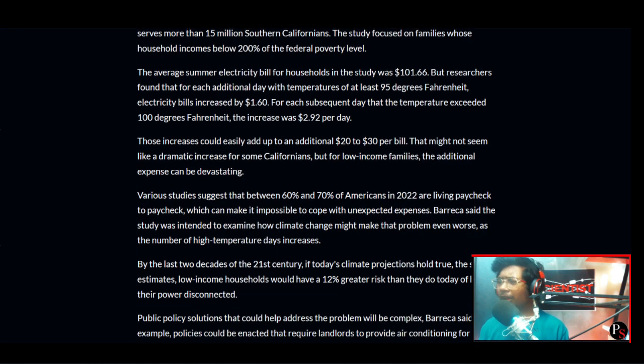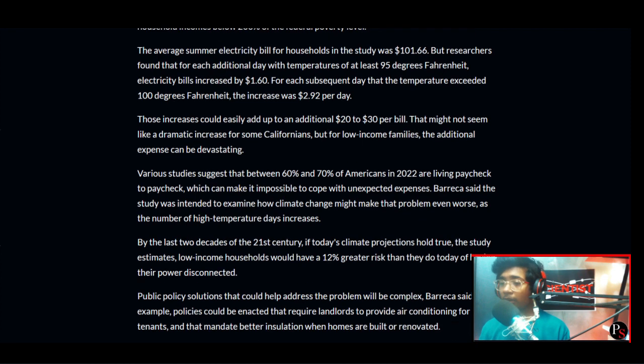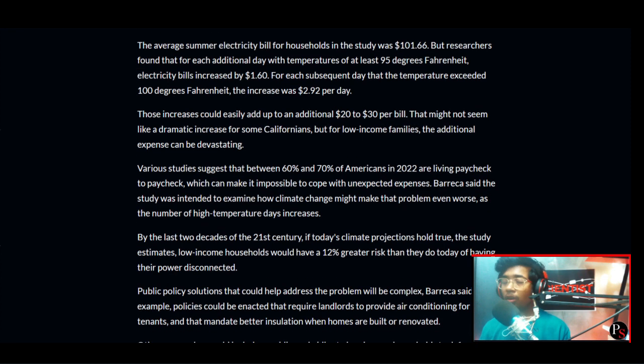The average summer electricity bill for a household in the study was $101.66, but researchers found that for each additional day with a temperature of at least 95 degrees Fahrenheit, electricity bills increased by $1.60. For each subsequent day that the temperature exceeded 100 degrees Fahrenheit, the increase was $2.92 per day.